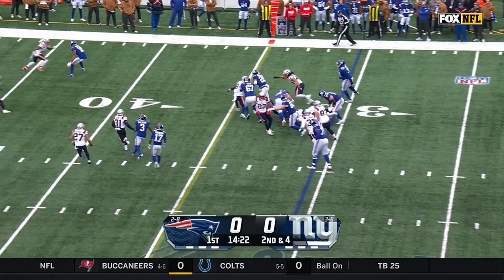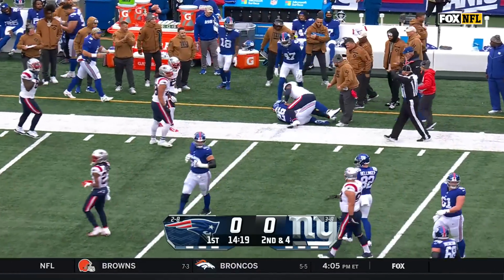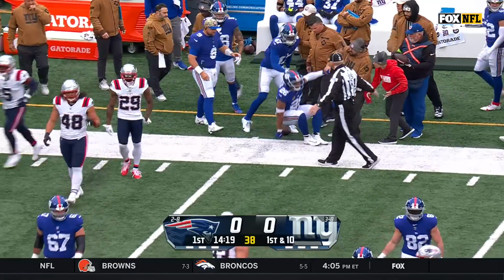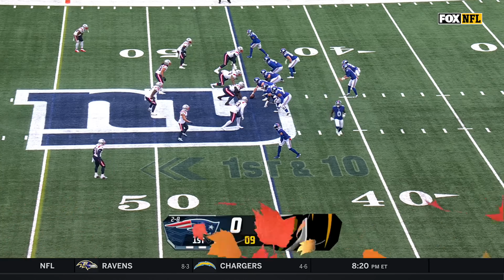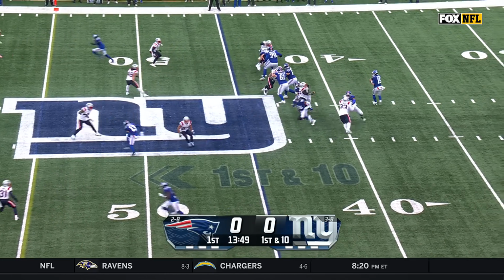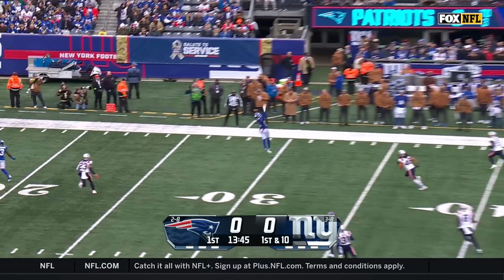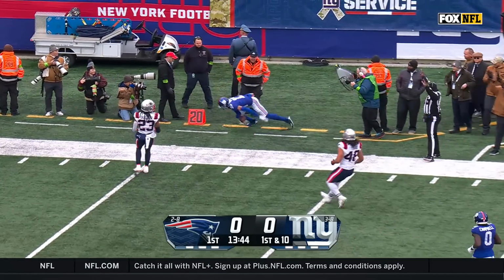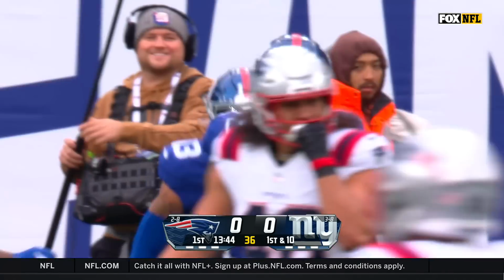Second down and 4. Saquon Barkley picks up a Giants first down, finally forced out of bounds at the 45-yard line after a gain of 14. Peppers, a former Giant, New Jersey native. Here's DeVito with time, fires, and it is caught by the rookie Jalen Hyatt in Patriots territory.